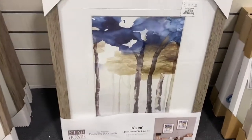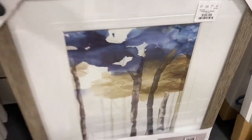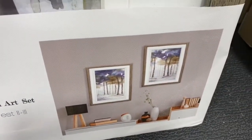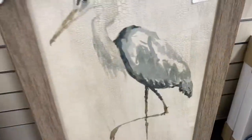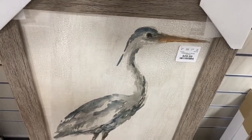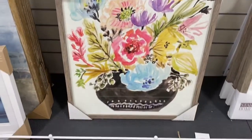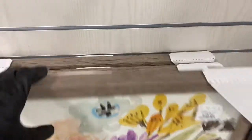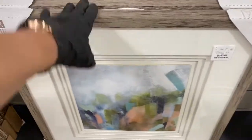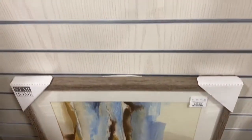So down here, this one here is $39.99, and I think there's two. So this is a double pack, and this is what it's supposed to look like when you hang it on the wall. And then you have this, $29.99. And here's another one posing differently, facing a different direction. Then you have this one here, guys. This one is $29.99. And that one is $29.99. Okay, that's what those look like.